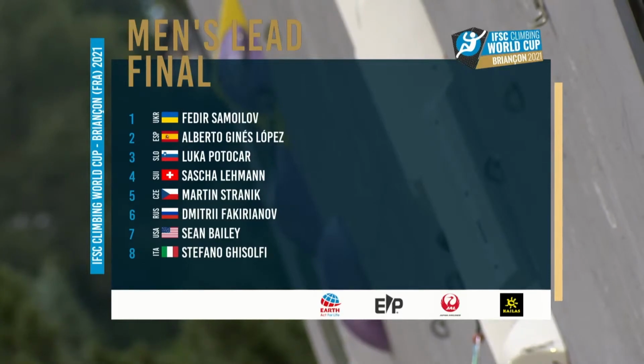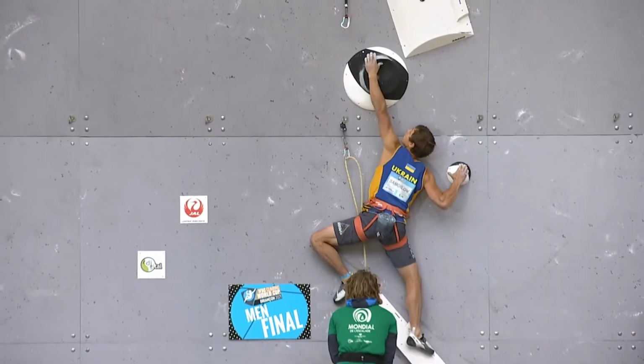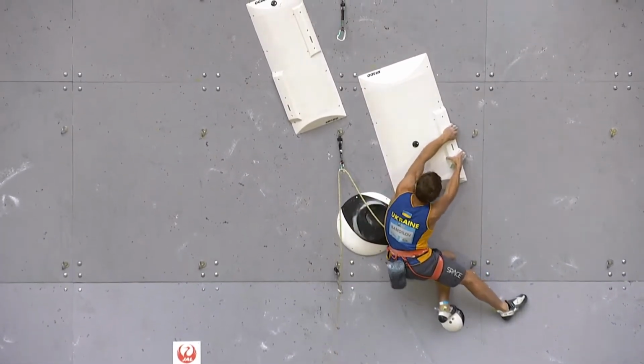Well, that is our eight athletes joining us. Fedi Samolev will be out first from Ukraine, as he is our first athlete to climb. His physical abilities are enormous, and he really deserves to climb in this final. I'm curious to see how he's going to do.